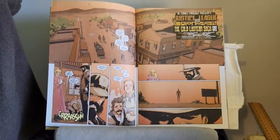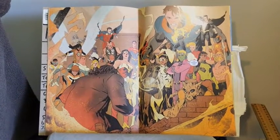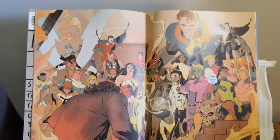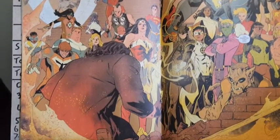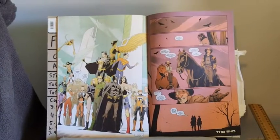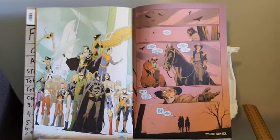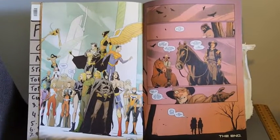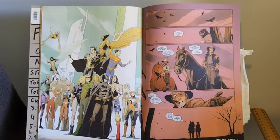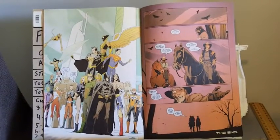I'll now move towards the middle, and as we jump towards the middle, we've got both the Justice League and the Legion of Superheroes all together up against Vandal Savage. And last but not least, towards the end, Bendis reasons, badly written story, and we finally reached the end.